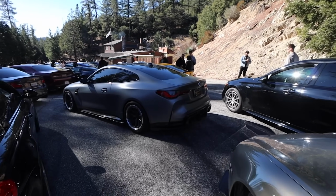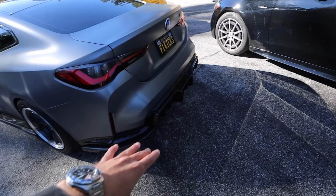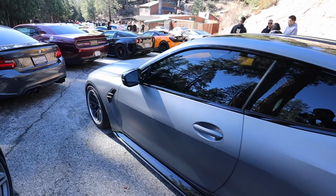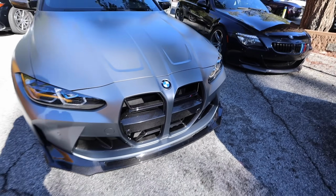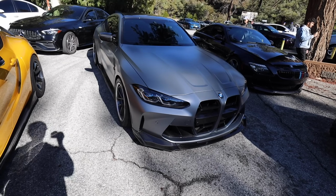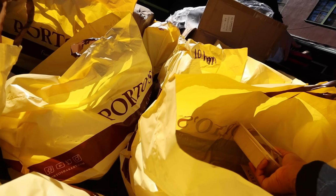But here we can see a nice G82, some proper mods on it. It's got a diffuser, it's got some nice wheels, meaty tires on it as well. Seems to be dropped. So we're gonna be doing these air ducts. We're trying to figure out which grill to go with. And obviously we're gonna be doing a splitter as well. I really like the style of the splitter, very aggressive. This one has the black carbon fiber bucket seats as well.